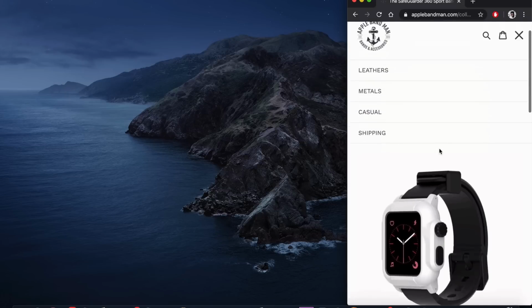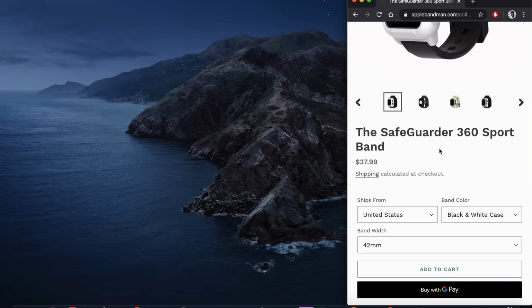I would rate this store right here, and I'm not sure if I rated the last store, but I would rate that last store a 9 out of 10. Honestly, it was a very, very well done store. This one right here, I would rate 7 out of 10. It's a little bit undone, but the layout is clean, and it does okay so far.